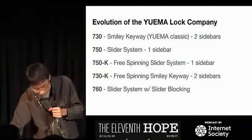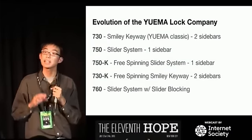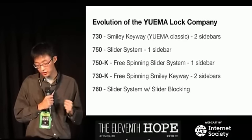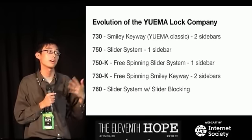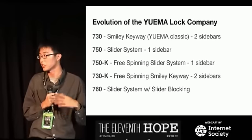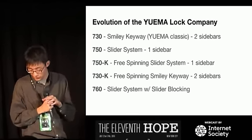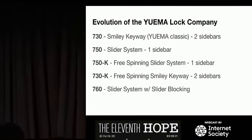Thanks. And we have the 750K, which is a big step forward. Basically, what they did is they made this lock free spinning, because when you have a reverse sidebar, it's very easy to make the lock free spinning, which I'm not going to go into detail on, but if you want to ask me about this, I'll explain it to you downstairs. So basically what it is, just give me a second, I need to get it out of the depths of Tartarus down here.